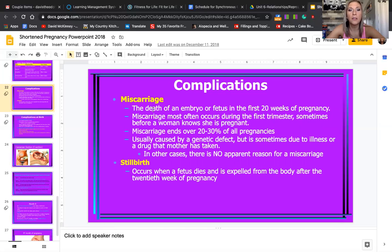And then a stillbirth is when a fetus dies after the 20th week of pregnancy, and there could be lots of reasons. I have had miscarriages super early, and then I lost my son Dominic at 30 weeks. He had some type of bleed. We don't know how that happened. But you still have to have labor and give birth to the baby, just like you would if it was still alive.